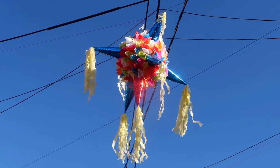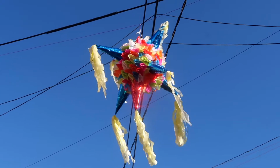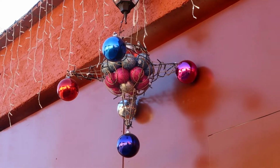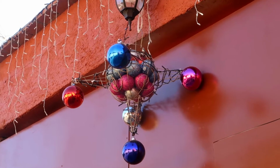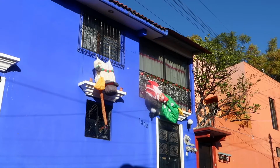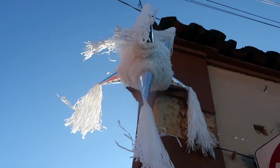This one looks pretty too, but not very big. That's another cafe which I've never tried. That's not a piñata, but it pretends to be one. That's a Santa Claus and a snowman, but I think they're hungry. That's a white piñata. It's not very often to see plain color piñata.